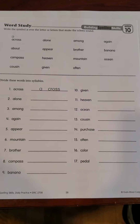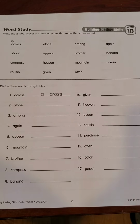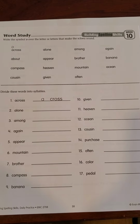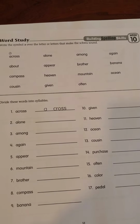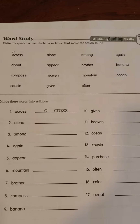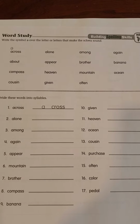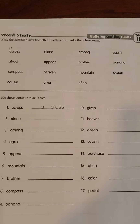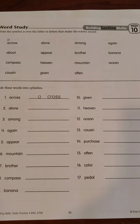Now we're on page 58. The top part says to write the symbol e over the letter or letters that make the schwa sound. So we have across, alone, among, again, about, appear, brother, banana, compass, heaven, mountain, ocean, cousin, given, and often. You're going to write that little symbol over the letter or letters that make the schwa sound.